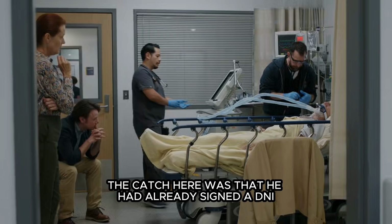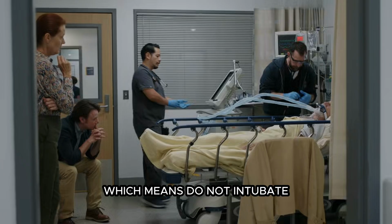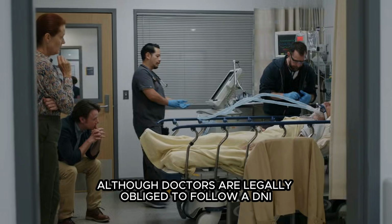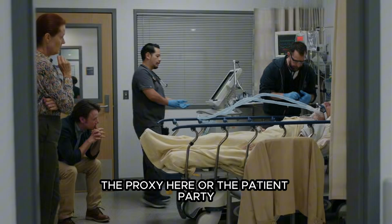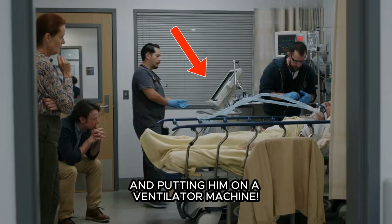However, the catch here was that he had already signed a DNI as a part of his advance directive, which means do not intubate in the event of respiratory or cardiac arrest. Although doctors are legally obliged to follow a DNI and honor the last wishes of the patient, the proxy here, or the patient party, insisted on intubation and putting him on a ventilator machine.